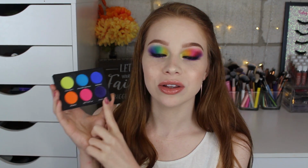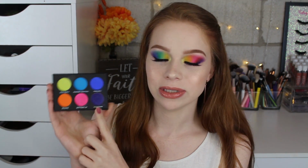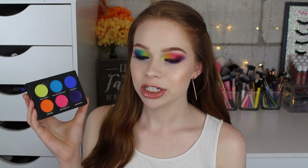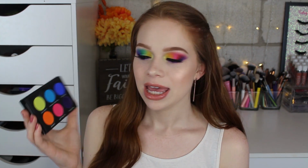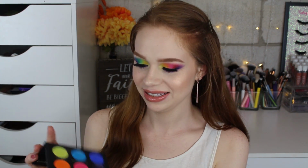I can't even explain the struggle that I had with this palette. I tried to use it like 3 times and I was like, yeah, no, never, ever. So my overall thoughts on this palette is I love the idea, I love the packaging, I love the shades, but the actual quality I just feel is very subpar, and I would not recommend this to anyone.